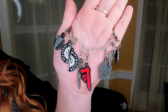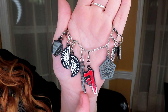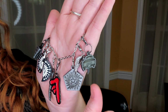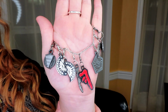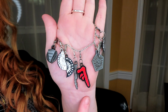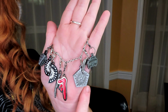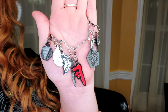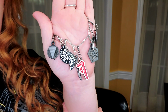So here is our charm bracelet filled out. We got the pie charm, the Winchester Brothers. We got the first blade, the Mark of Cain. This one came with the charm bracelet, the anti-possession symbol. We got Castiel's wings, and we have the Impala. What I love about the charms is that they have been consistent in giving us those different materials. So as you'll notice, I do have them spaced out from the ironwork piece to a shiny, ironwork, shiny, ironwork, shiny. You get the gist. But I love that they are continuing giving us those different metals. So it's got a different look to it. It's not all the same thing.